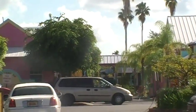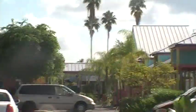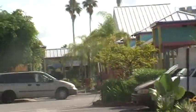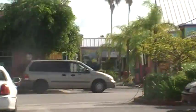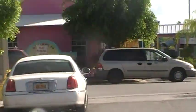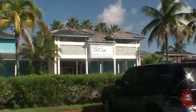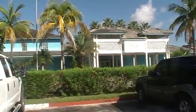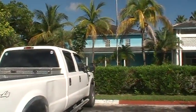Welcome to Freeport, and you are now looking towards the property that is known as the Port Lucaya Marketplace, which is right next to the property which we're going to show you or give you a tour. And by the way, my name is Eddie Victor, and it's a pleasure to just shoot this property and to reveal a lot of details about the wonderful opportunity that exists here with the Port Lucaya Resort and Yacht Club.